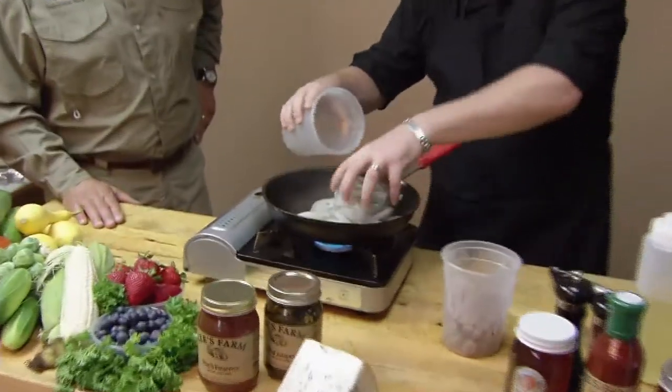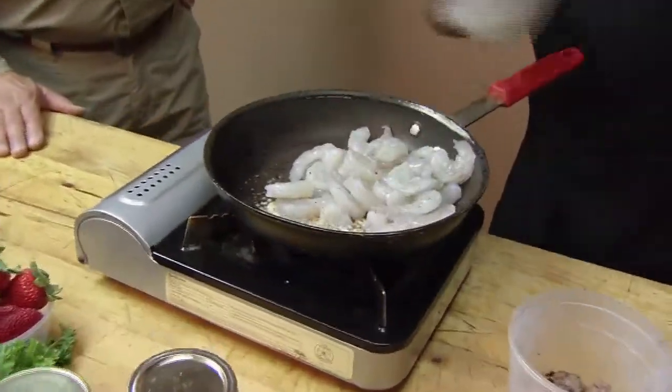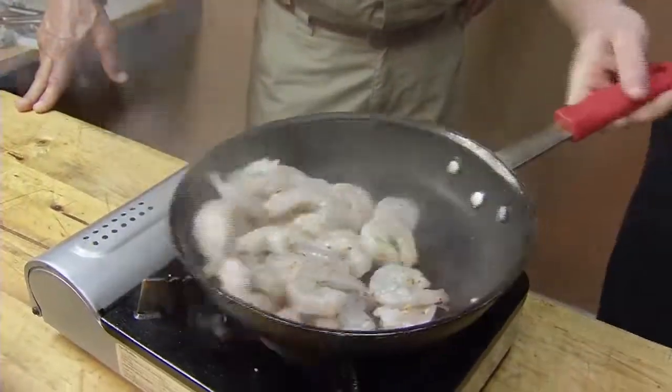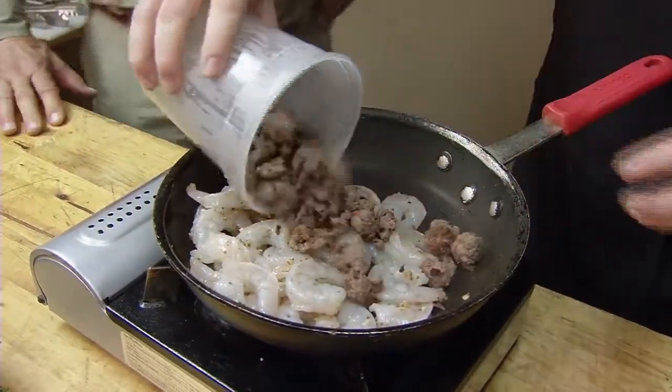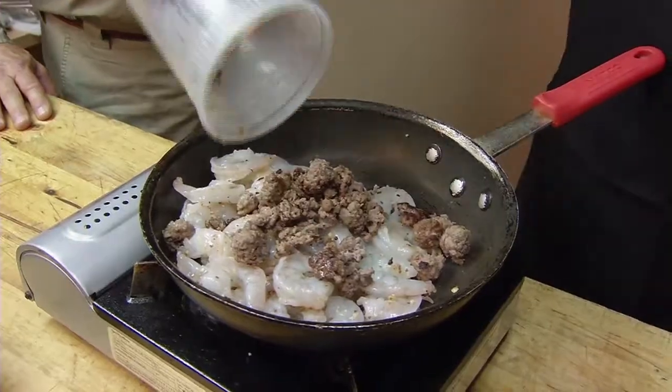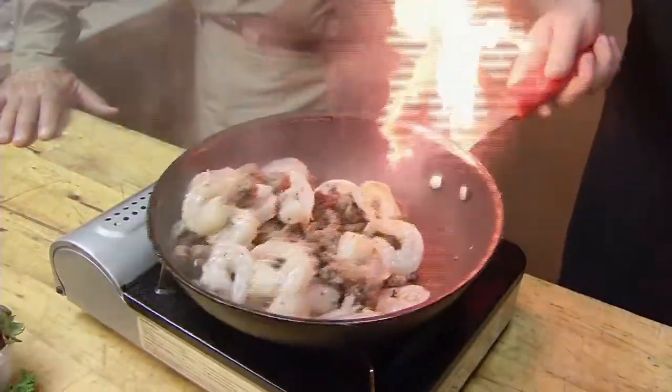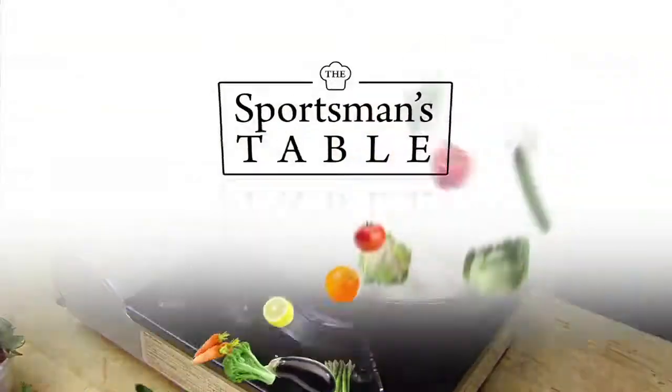Gonna put some shrimp in there. And a little extra there. Local South Carolina shrimp. Yeah, there you go. All right. We're gonna add some sausage in there as well. Now we're gonna let that come together. Let that sausage render down.